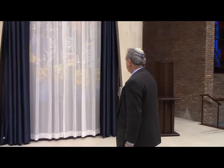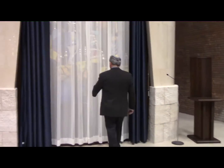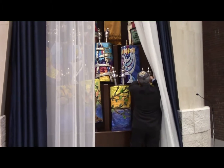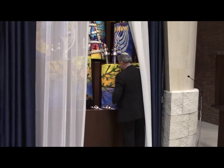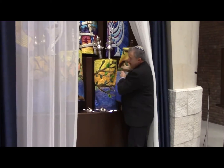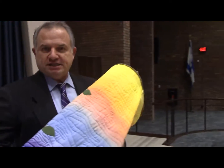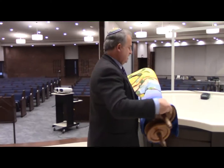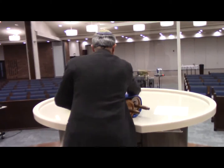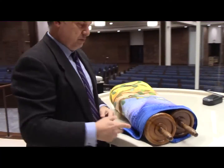We're going to take the Torah out to introduce the new book that we're beginning to read. As you know very well, we just finished the book of Genesis, the first book of the Torah, and we're about to begin the second. And it's most interesting to see how one book ends and the other begins.